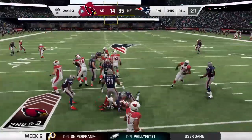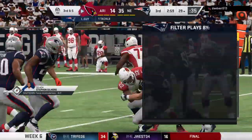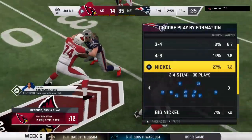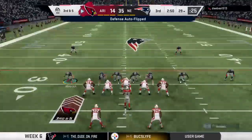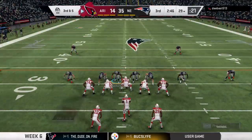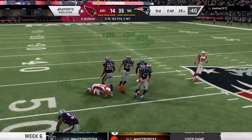They'll run it here with Logan. Absolutely nobody fooled there. He's going nowhere fast as he's stopped behind the line of scrimmage. This will be a 2-yard loss on the play. And it'll be 3rd down. Shotgun now from Murray. And that will be incomplete.